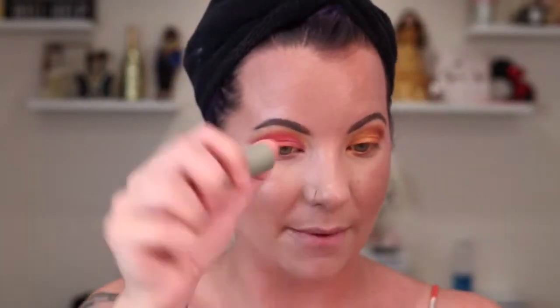Okay, so I think complexion's looking good, but we're not done. So that was Ilia. Again, these are all linked down below.